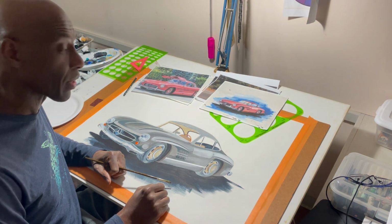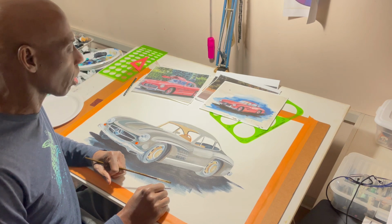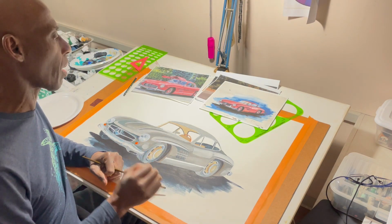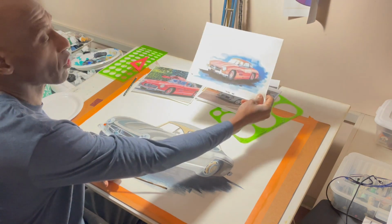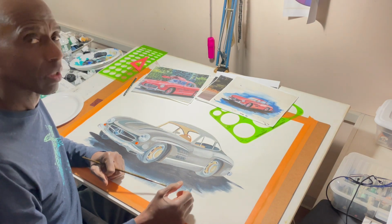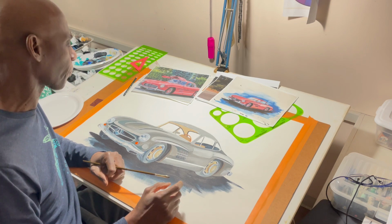Guys, I just want to share with you today that I'm finishing up on this Mercedes-Benz 300 SL Gullwing. It's one of my favorite cars because I've done this particular Gullwing already in the red version. This is a red version of it. So now I'm trying to do almost like a kind of gray silver version of this 300 SL.